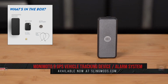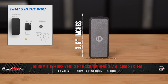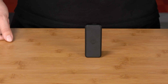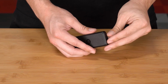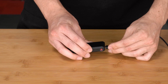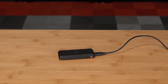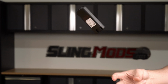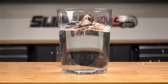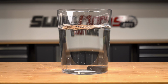The kit includes a Monimoto 9 GPS tracking device that measures 3.6 inches by 1.5 inches. It's powered by a rechargeable 3.7 volt lithium battery that provides you with up to 12 months of operation before it needs a recharge via the built-in USB-C charge port. It's IP68 rated, meaning that it's dustproof and waterproof, capable of being submerged in fresh water for up to 30 minutes in a depth of up to 5 feet.